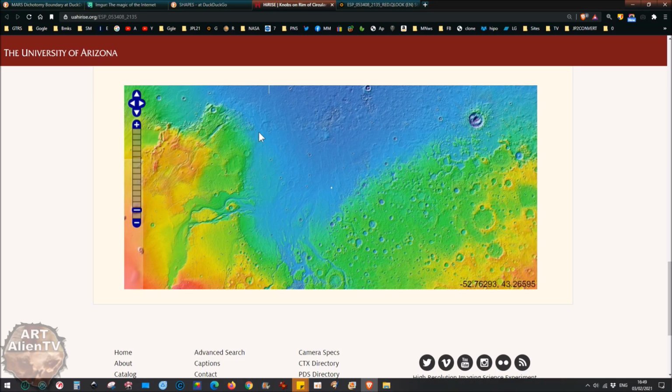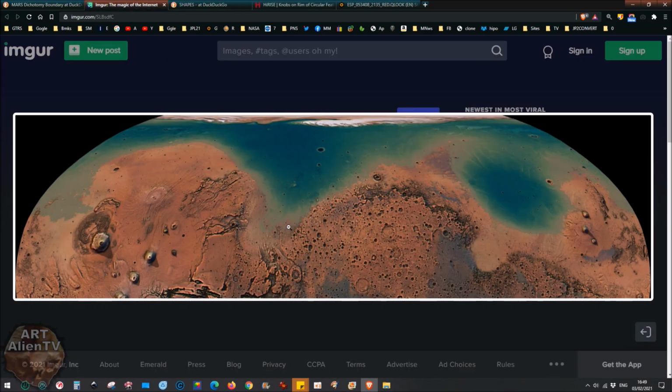It's in this part here. So it does correspond to this here, I think. Okay, so we're sort of roughly here, right? So that's where we are.